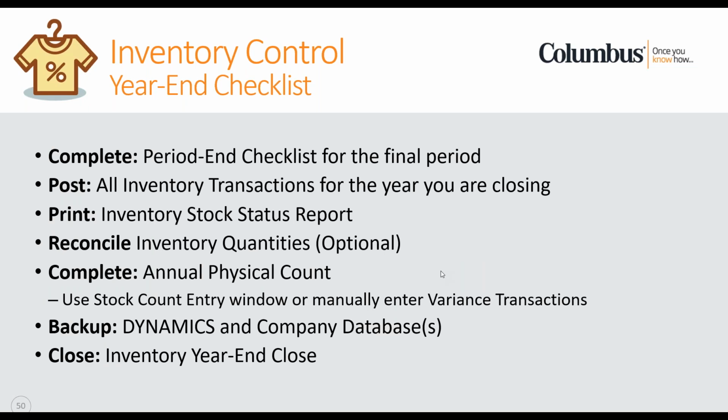This is our year end checklist. First step, complete the period end checklist for the final period. Then post all inventory transactions for the year we're closing. Print the inventory stock status report. Reconcile inventory quantities. We say that's optional, but you really should reconcile at least probably once a year. So year end is often a good time to do that.